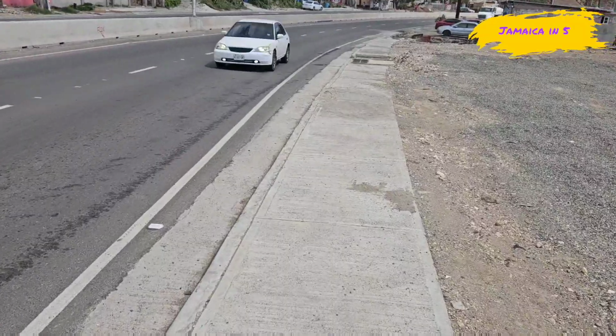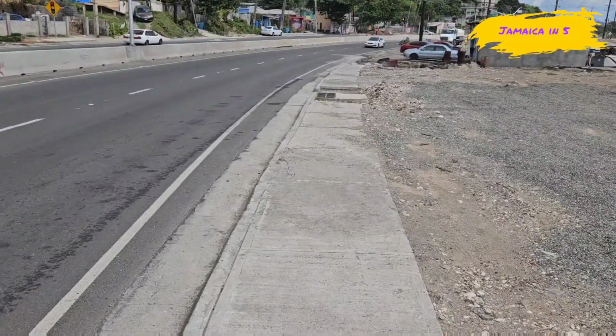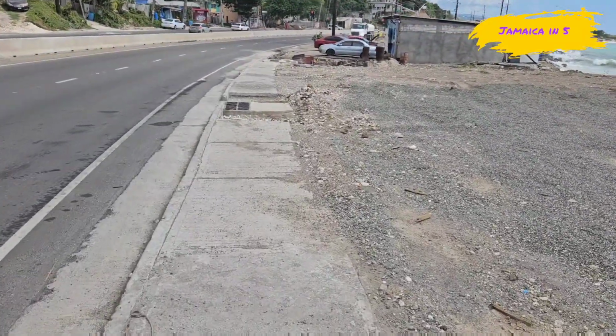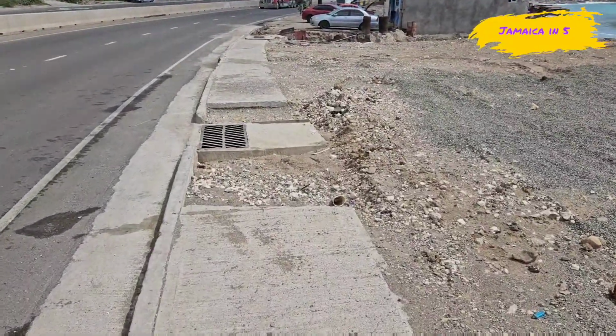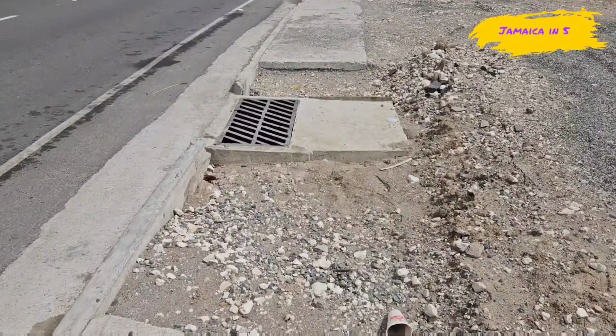Look at this. This is a sidewalk. This is a sidewalk. You're walking along. Suppose it's night. Suppose it's raining. I mean, we'll talk about sidewalk on a highway in another video. But look at this. This is bad.